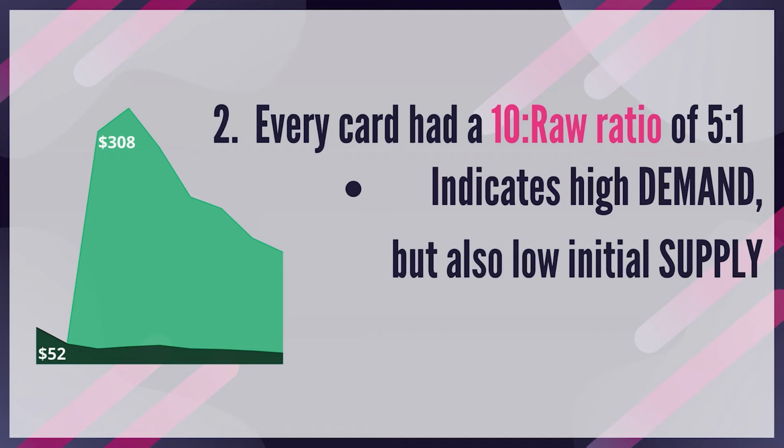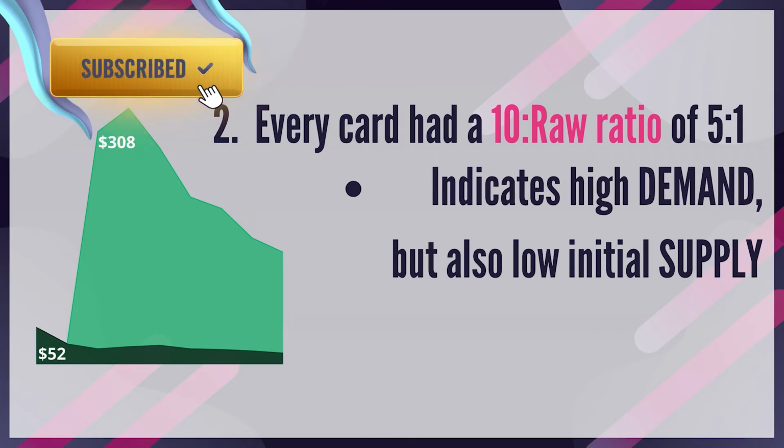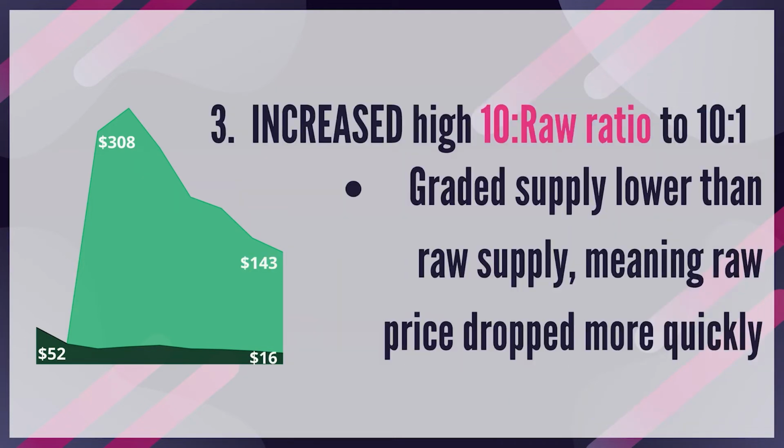But every card had a 10 to raw ratio, which is the 10 grade value to the raw value, of about 5 to 1, which indicates still high demand, but initially low supply. People who were first to market on grading those cards got a super high value on their returns. And back then, when these sets were coming out, PSA Express was returning consistent profits because it was not as expensive as it is today, now that it's over $200, which is insane.